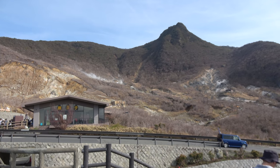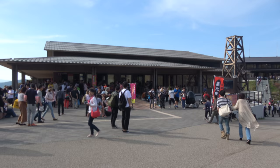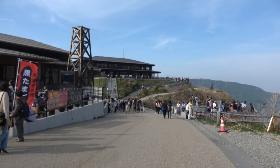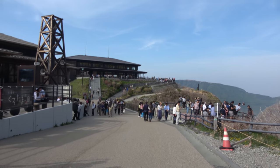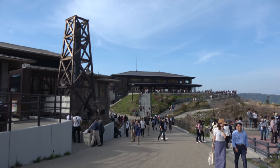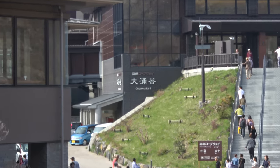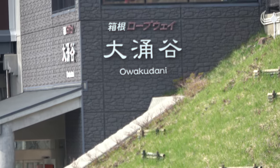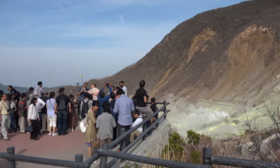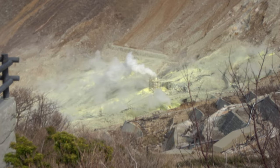Cool. Let's see how popular the cable car ride is. Wait till summer. Just walk down here to get the bus back. Next port of call, I'm gonna go on a boat ride on that Lake Ashi, and that'll be the day. That's where we are. Yeah, they do various mining and stuff down here as well. That hot steam might have been man-made.